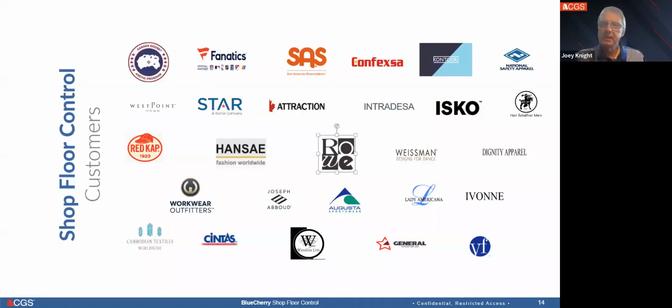So we'll talk a little bit about our BlueCherry shop floor control customers here. We obviously couldn't touch on every single one, but we did want to throw some highlights up here for you. Canada Goose at the top left, obviously a very large manufacturer of heavy winter coats.